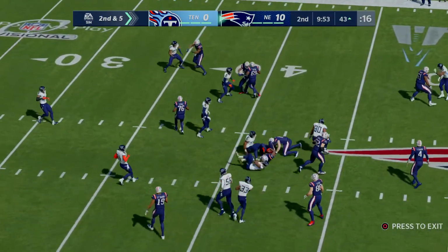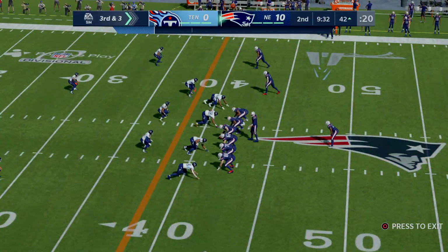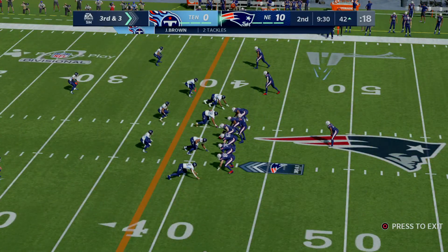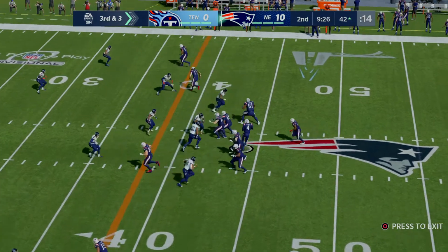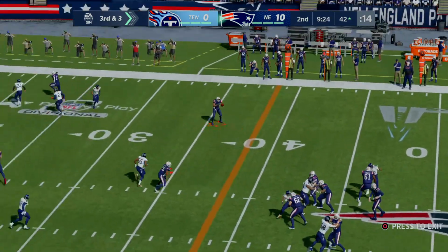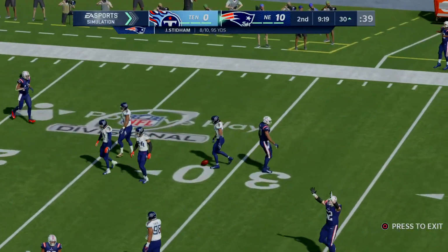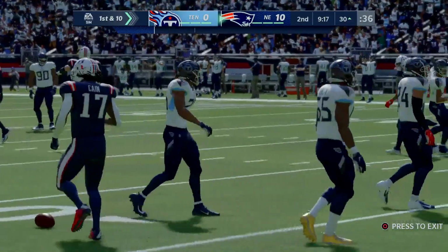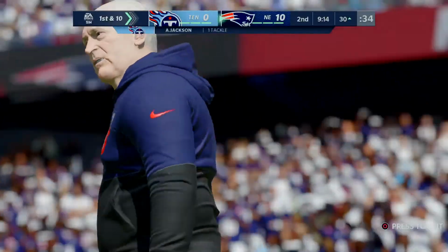This is Michel. It'll be a pickup of a couple, and it leaves them with a 3rd and 3. The tackle made by Jayon Brown. It's a gain of 2. Brings up 3rd and... Now it's Stidham. Firing quickly here, and that's complete. And he will have a Patriots first down as they're able to get the 3rd down conversion. 12 yards there as they keep this drive rolling.